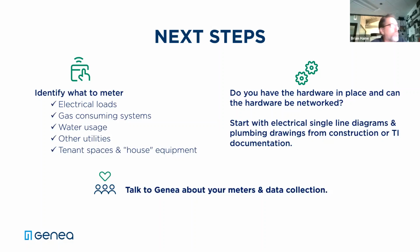But this is where we need to look at the single line drawings, take a look at the electricals, the water, etc., and work out where to place meters, how to divide them up. In our system, we can identify if it's an electrical load. If it is an electrical load, is it HVAC? Is it plug load? Is it lighting, etc., etc.? And once we've identified all these loads, installed all the hardware, guess what? It's just a case of collecting data.